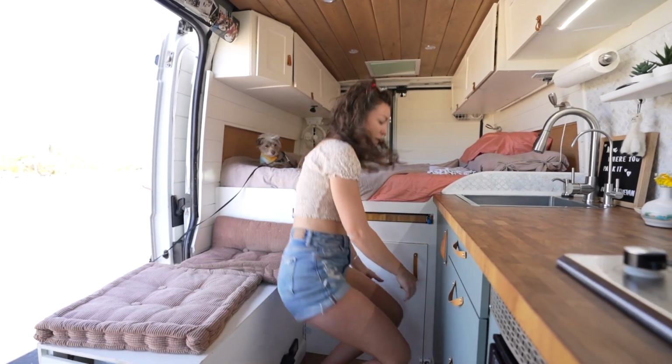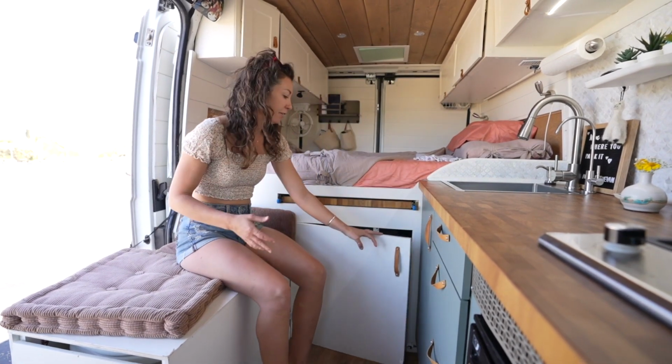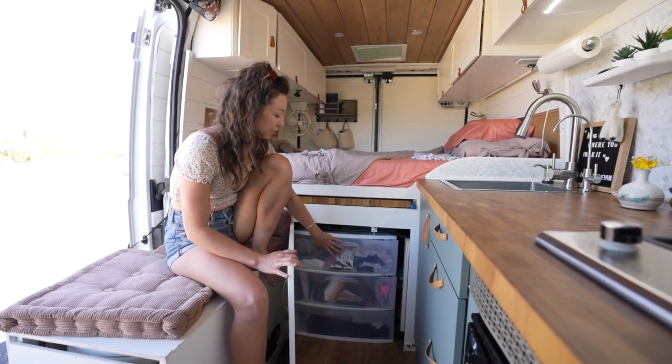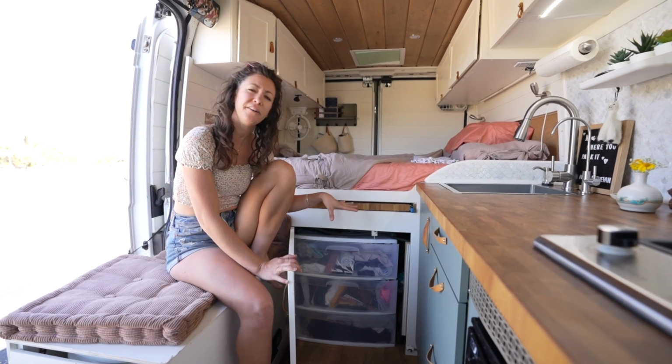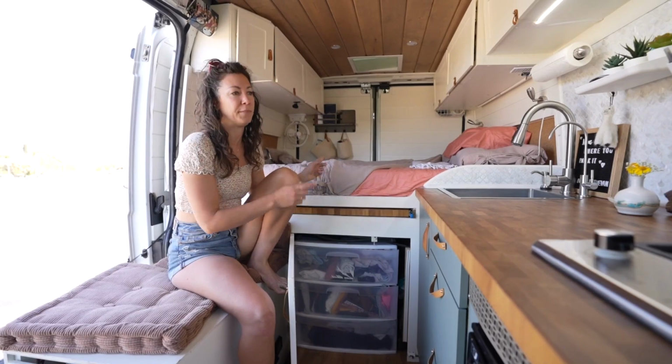I also wanted to have access to my garage space from here, so I built in this door, a little extra clothing space here, but if it's raining or the weather's bad, it's nice. I can pull stuff out and not have to go out from the back side.